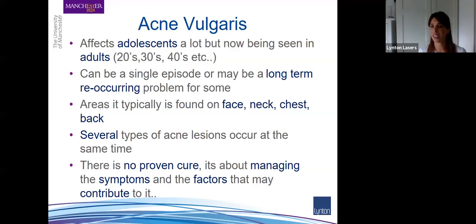And unfortunately, there is no proven cure. It'd be amazing if there was, but at the moment there isn't. I always liken acne very much to eczema or psoriasis, that sort of condition. Obviously, it's not the same. But what I mean is, for some people that suffer with eczema and psoriasis, they will grow out of it. Some people will get recurring incidences, and it's just about managing it. So managing the symptoms and also managing any factors that may be contributing to it as well.